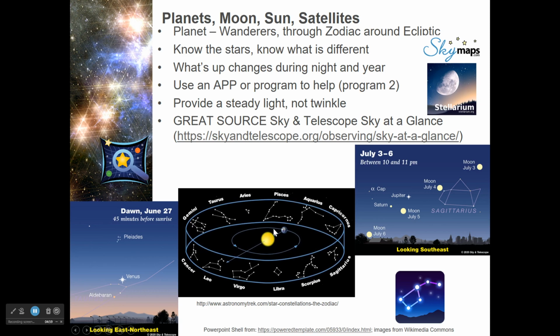It will give you a synopsis of what to look for every week, where the moon is, where it has moved to interesting stars or clusters. It's a great resource to tell you what to look for if you become an avid observer. And I wanted to point out these images are actually taken from there. So July 3rd through 6th, and you're probably getting this at a little bit later date, but just go to Sky and Telescope, Sky at a glance, and see what you see.